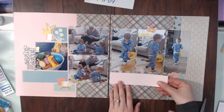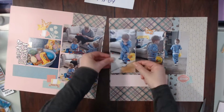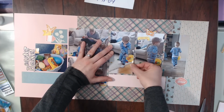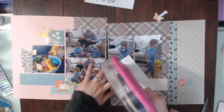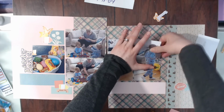Now I'm going to start on this second page, and this is actually a couple days later. I think I finally finished this layout on the 3rd or 4th day of filming. I'm telling you, scrapbooking has been a struggle lately.